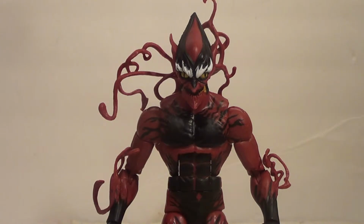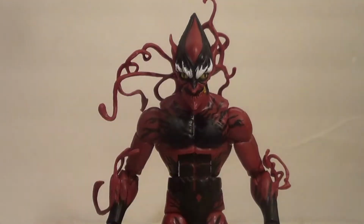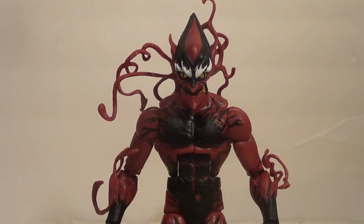But in addition to that, he also comes with this leg for Kingpin, which I'll put on Kingpin later. I will be reviewing this whole wave. As I said, I already reviewed Symbiote Spider-Man, and I've also reviewed Puma already, so that's that.